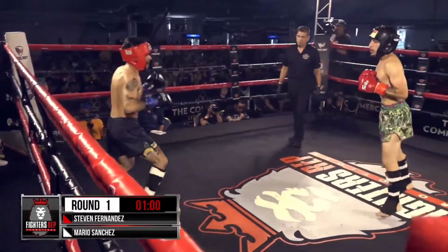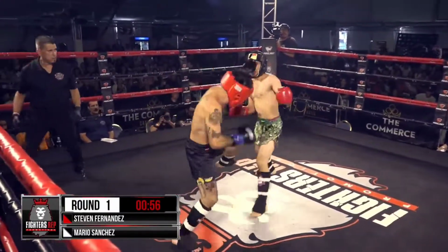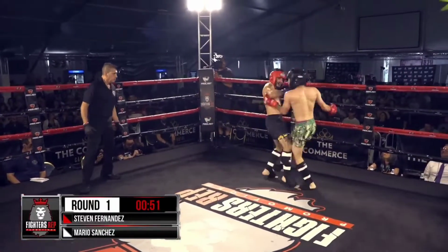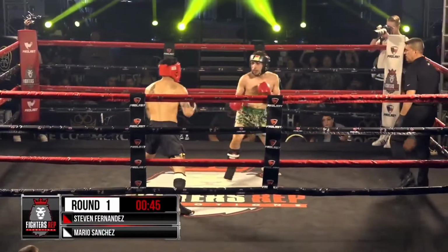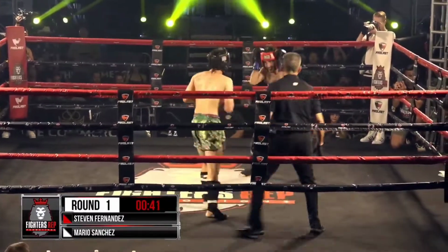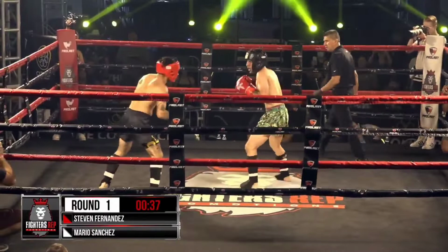Okay, the fight's slowing down a little bit. Now we're going to get to see some action. Yeah, we see a little bit more controlled action. This is probably the first minute jitters right now. Sanchez, both fighters landing leather. Now we're seeing both of the real guys. I think the excitement took over there early. Looks like we're going to have a boxing competition here between these two styles.